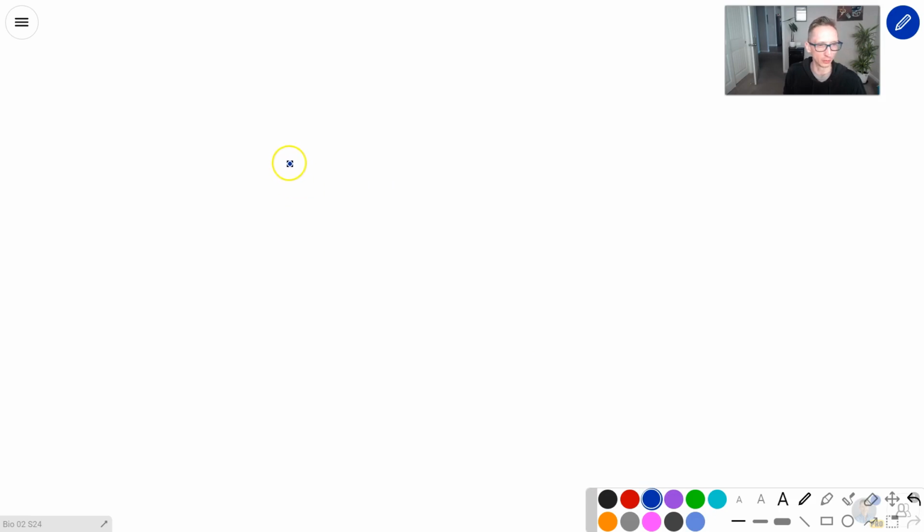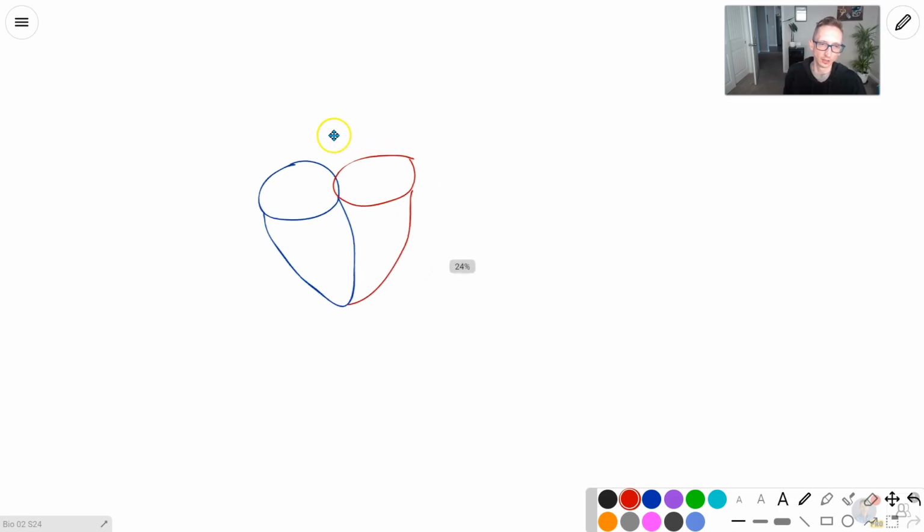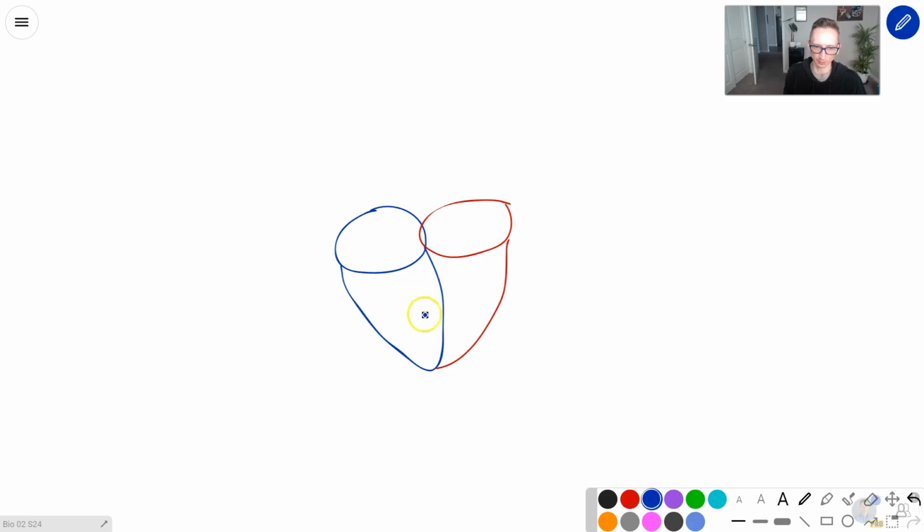Okay, so let's draw a real simple little heart. So this would be, of course, our right ventricle. This would be our left atrium here, with our left ventricle. Okay, cool. Boom, nice and easy. So let's just remind ourselves this is right atrium, right. This is right ventricle. This is left atrium, LA.